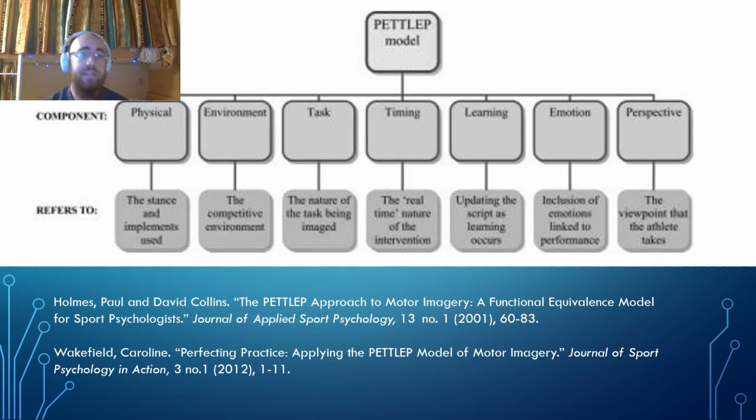So this is the PETTLEP model of motor learning. It comes from Holmes and Collins from a little more than 20 years ago. The diagram on your screen right there is not actually from their publication. It's from the Caroline Wakefield citation down below there. I just think it's a cleaner diagram of this idea for the purpose of this presentation, but it's fundamentally the same idea. It's the same data, right? It's the same idea. So what does PETTLEP stand for?